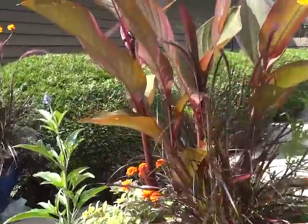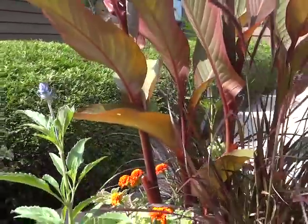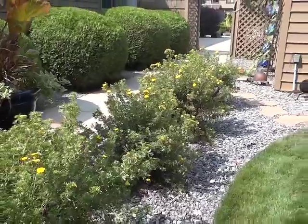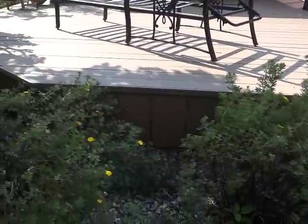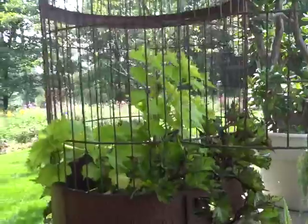Finally the Victoria Sylvia is starting to bloom for me. Potentillas do well here, but as they get more shade, they get less pretty. Just some coleus in here this year.